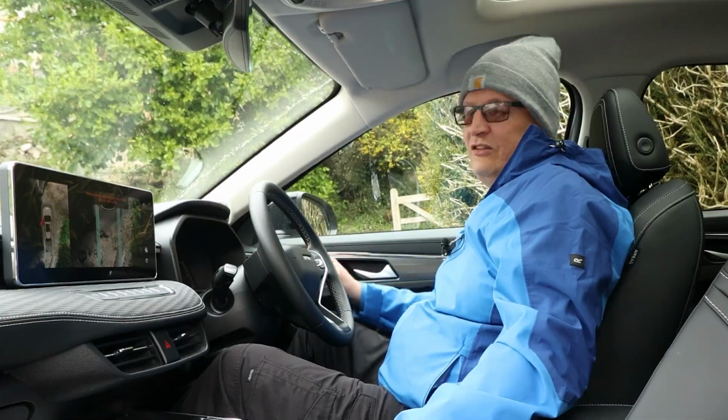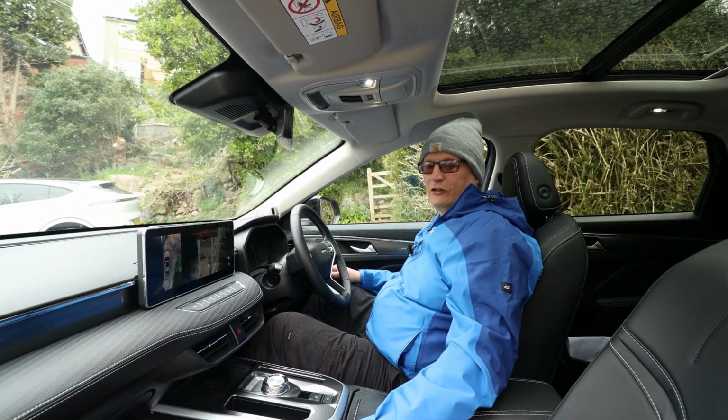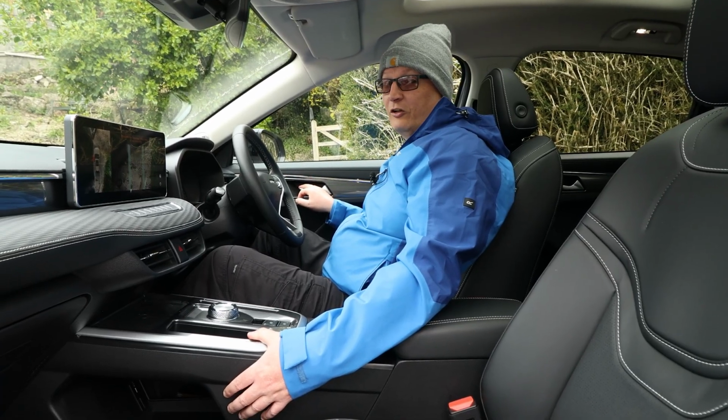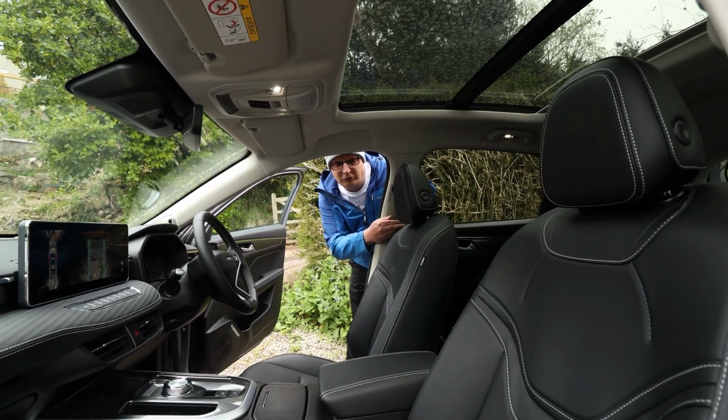This. Not everybody's a fan of it, but it's there for safety. It keeps an eye on you and makes sure you're keeping an eye on the road. I don't think that's a bad thing. And I think that's your lot. Let's take a look in the back. I almost forgot. On the next gen, I'd like to see adjustable front seat belts.